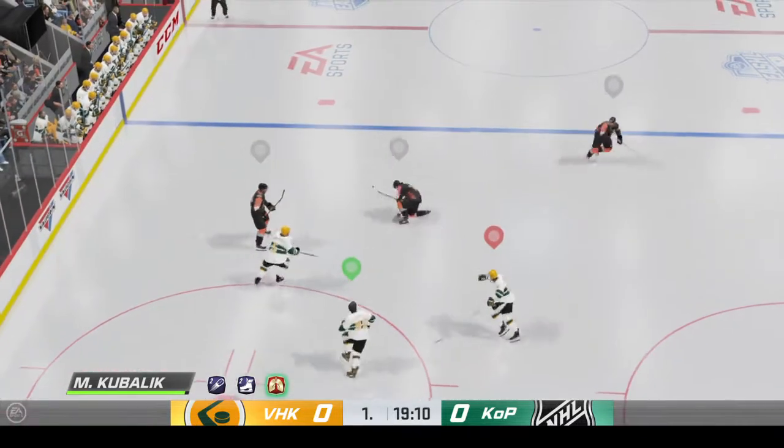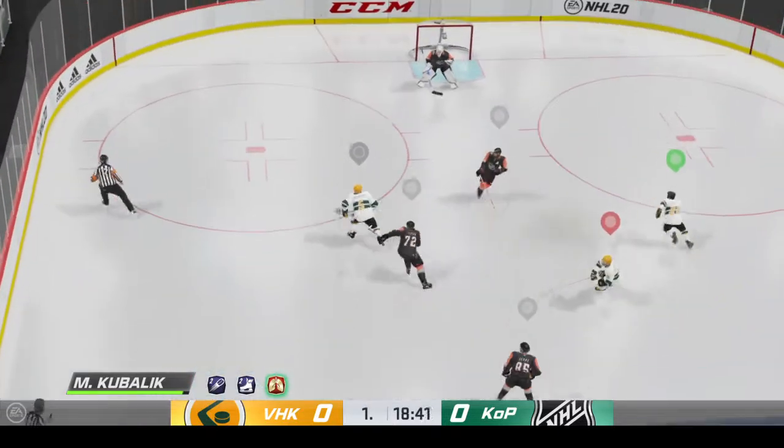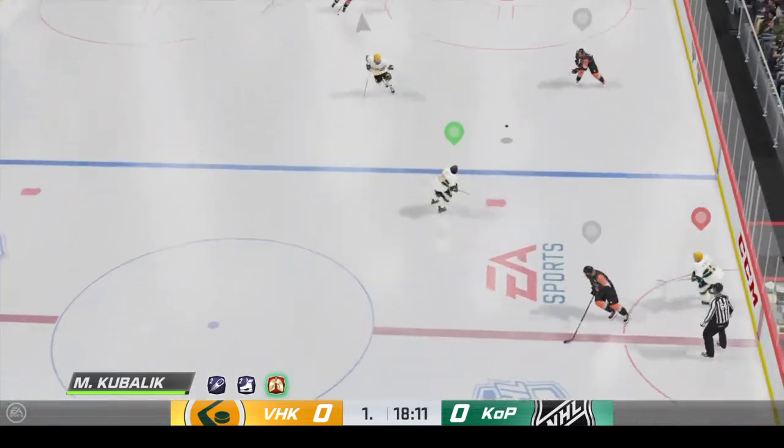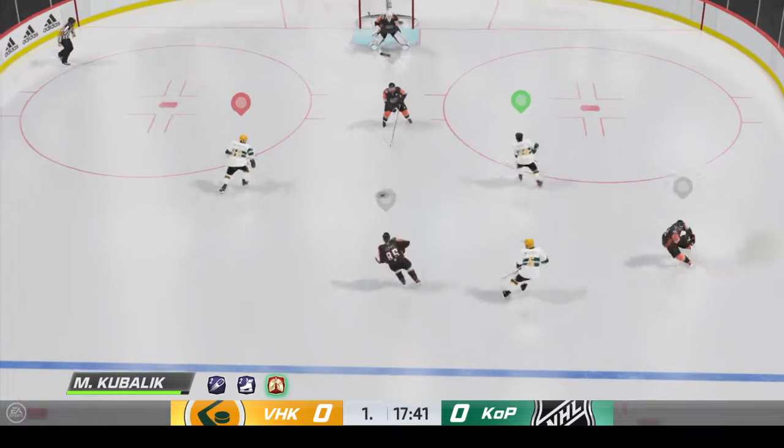Big open ice hit. Puck scooped up by Murphy. And look at this, a 3-on-1. How do you miss that, Ray? I don't know, but we all do. You're right in a scoring zone, and you don't even test the goalie.